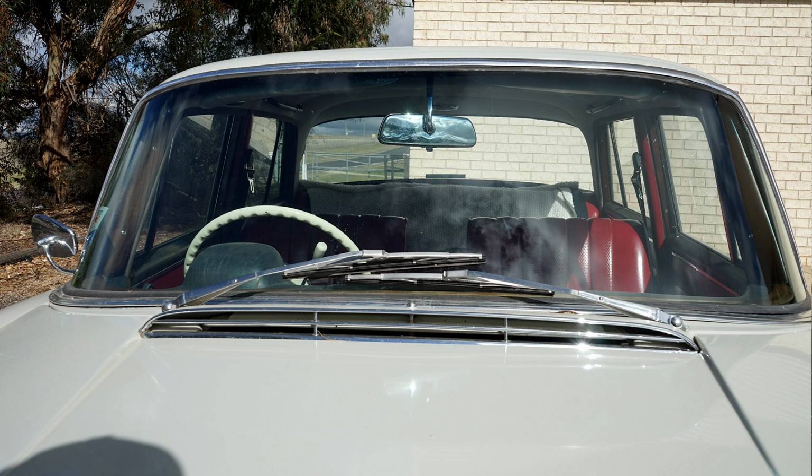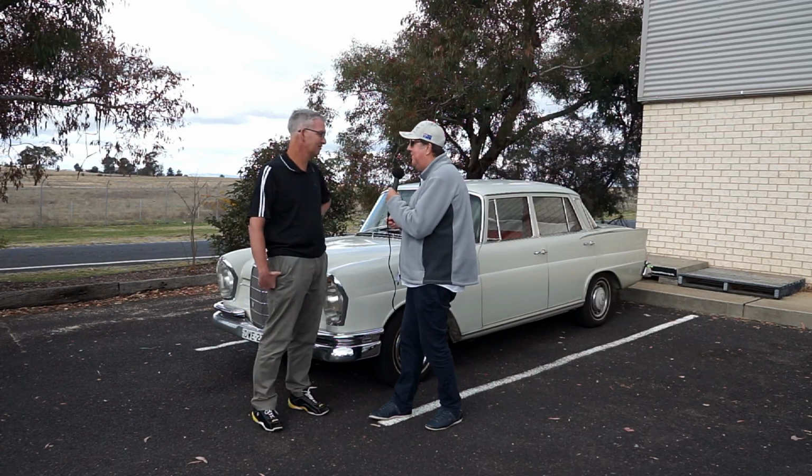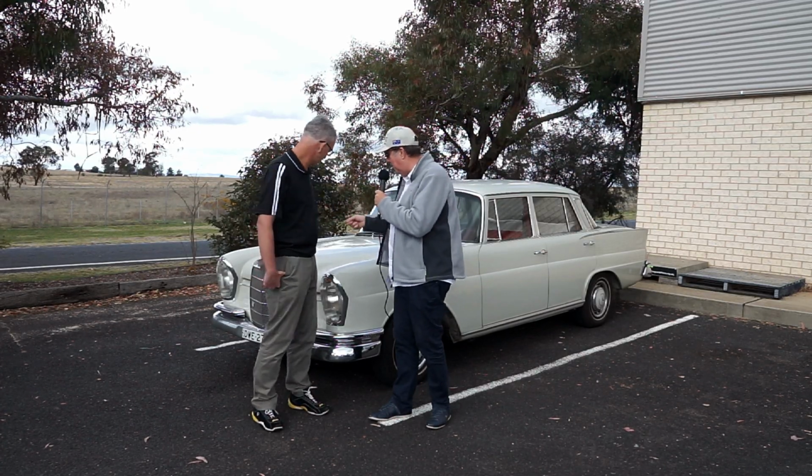Well, Brad, I've also got to say the condition of it. You mentioned before we came out to do the interview, because I've put you on the spot to get you out here, that you hadn't given it a wash in a while. But given it's a daily driver, it is outstanding. Is that the original chrome work on it?